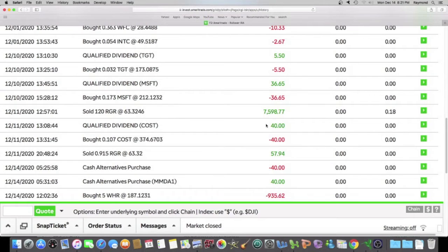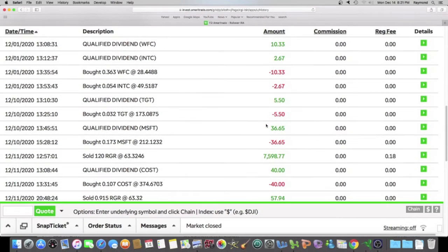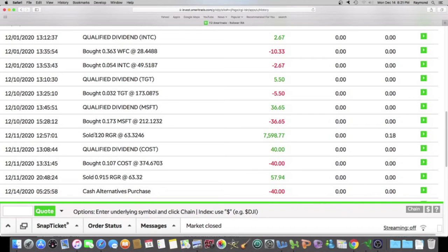The next thing I want to discuss is what I have sold in this account. So let's scroll up to the top and we're going to see what I sold. And what I sold was right here, stock ticker RGR, and this is Ruger, as in the Ruger handguns. As you can see, when I sold this stock, I got almost $7,600. The $7,600 was not all profit. Some of that, or the majority of that, was my principal. I believe when I sold the stock, I was up over 25%.